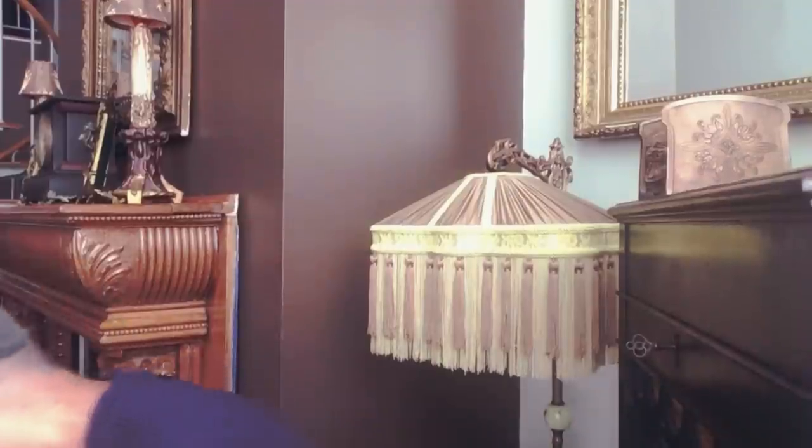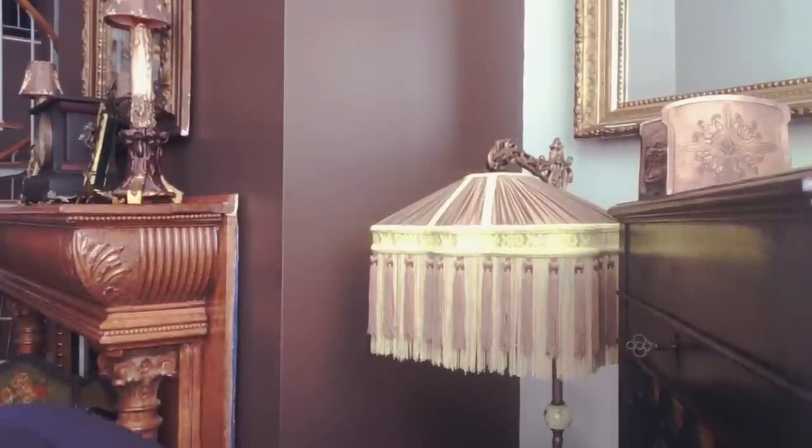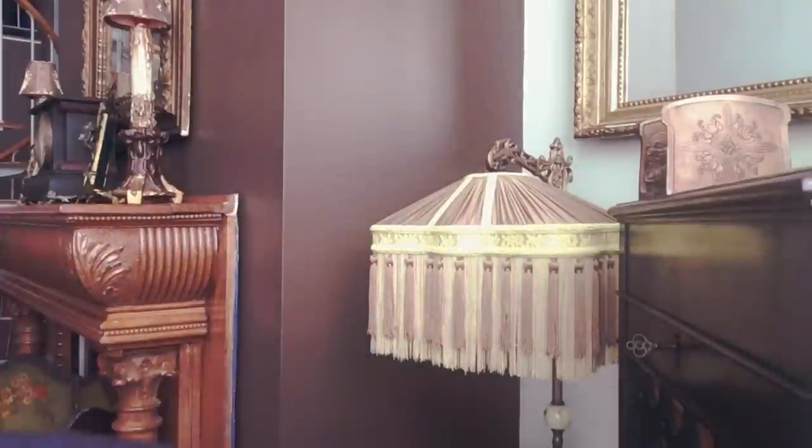Again, as you know, chip and crack free. I try not to buy damaged goods, but once in a while, something comes home with me, and it's messed up. Let's see here. I'm not finished with the candles yet. All right, let's do these.